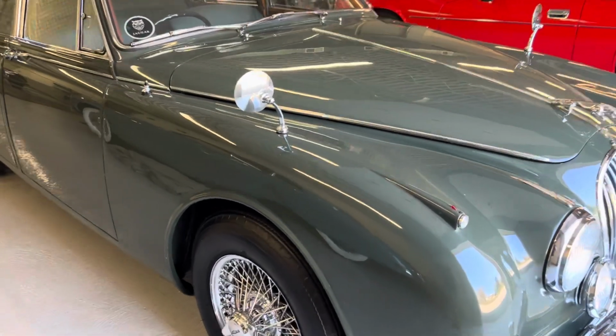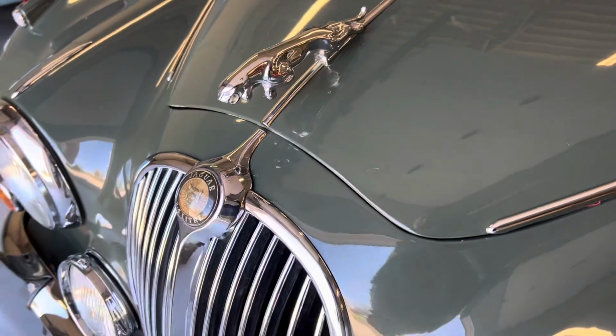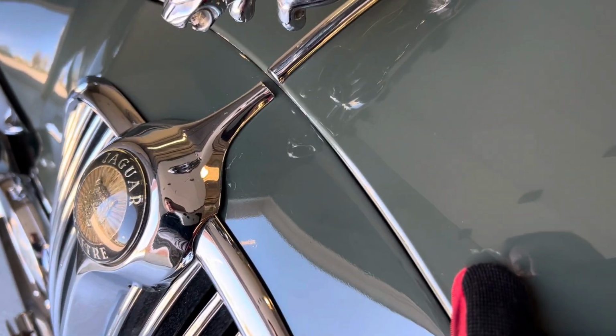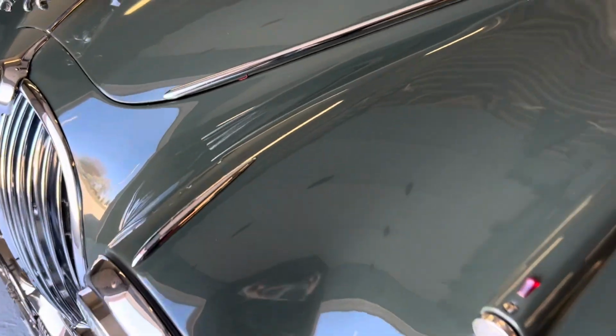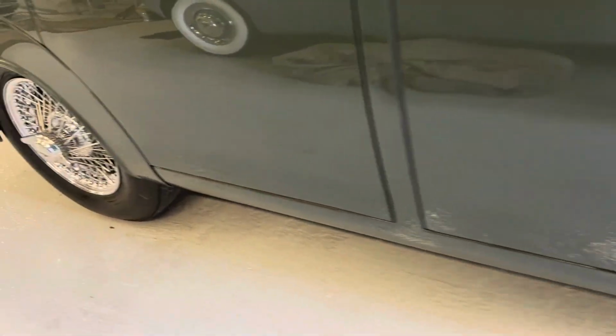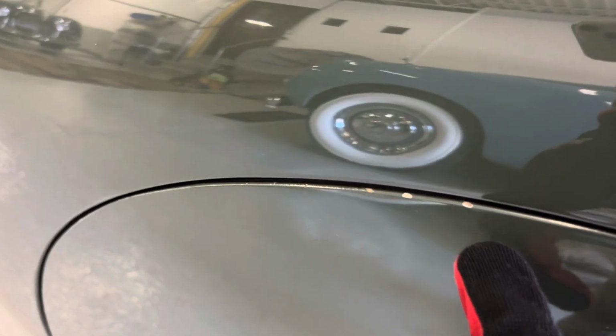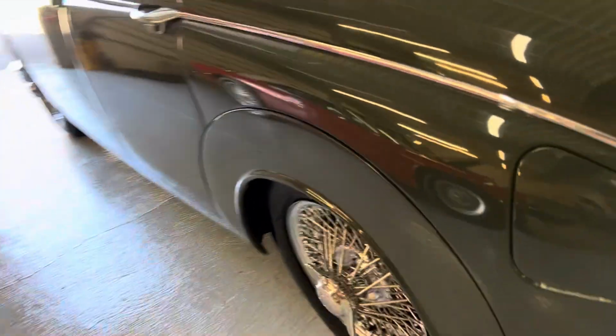So I'll go ahead and point out the most obvious flaw, but it is absolutely minuscule. We're talking about this tiny little chip right here. It's maybe the size of a pencil tip. Got a little dust right here. We have a tiny bit of touch-up right there. About a fingernail edge, basically. And then over on this fender skirt, we have a couple of very tiny chips. I do not believe there are any on this side.